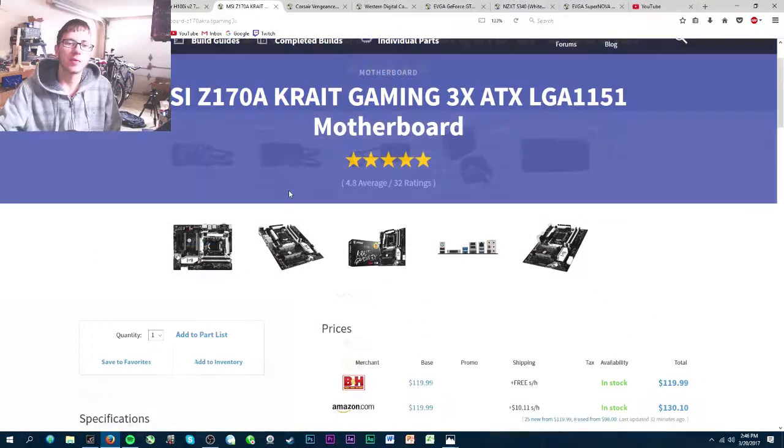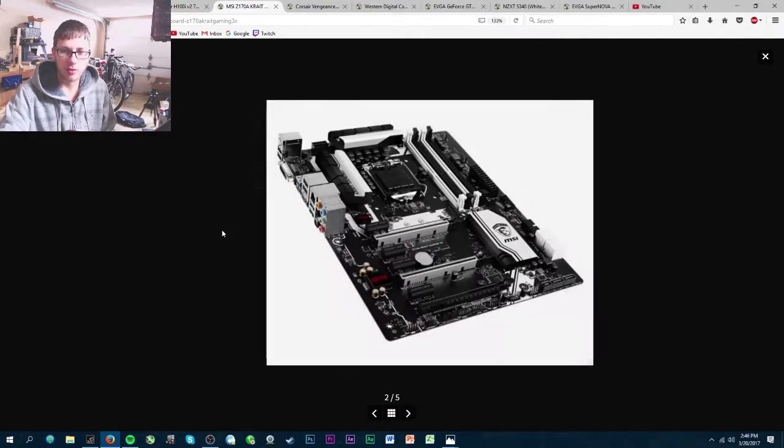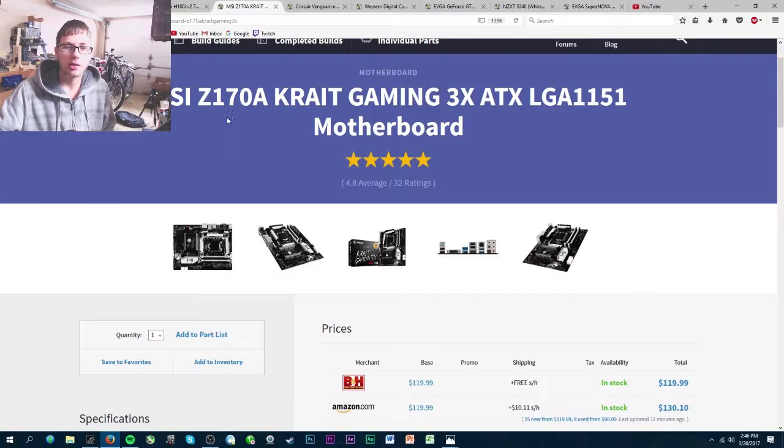Moving on to the motherboard, it's the MSI Z170A Gaming motherboard. As you see, this is an overclockable motherboard with heat sinks everywhere on the top, so your CPU won't thermal throttle, which would slow it down, and you can just overclock on this. With the Z, if you get a B or H board, it won't overclock that well, or you can't overclock at all, so I would suggest not getting those motherboards.